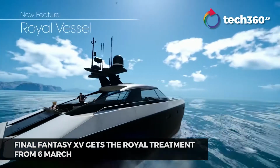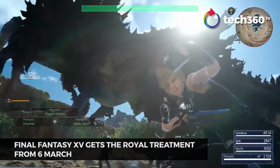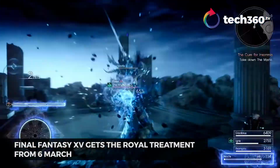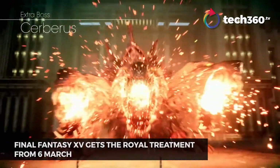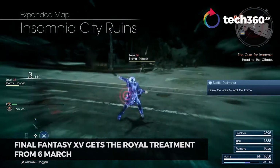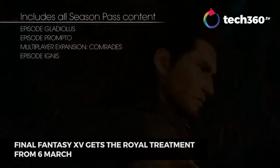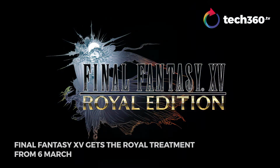For those who missed the boat with Final Fantasy 15, here's your chance to get the game that's loaded with everything. And we do mean everything. The Royal Edition includes special bonus items and the 6 add-on contents that were progressively released since last year. New enemies to fight and new side quests, such as an expanded map for the Insomnia City ruins, are newly introduced. As for the previous add-on content, you get the Season Pass, which includes chapters that include new gameplay for the different characters.